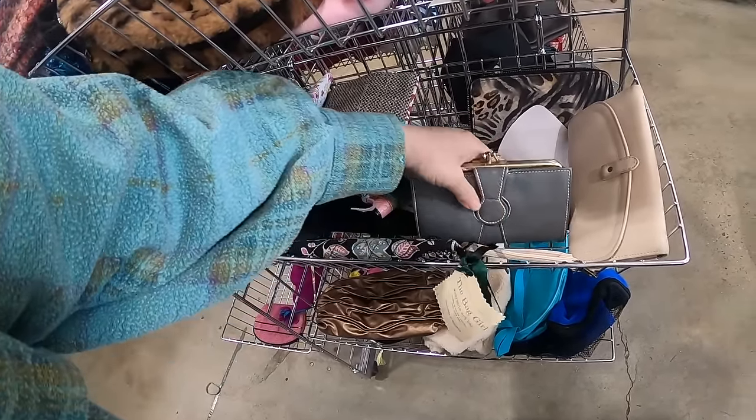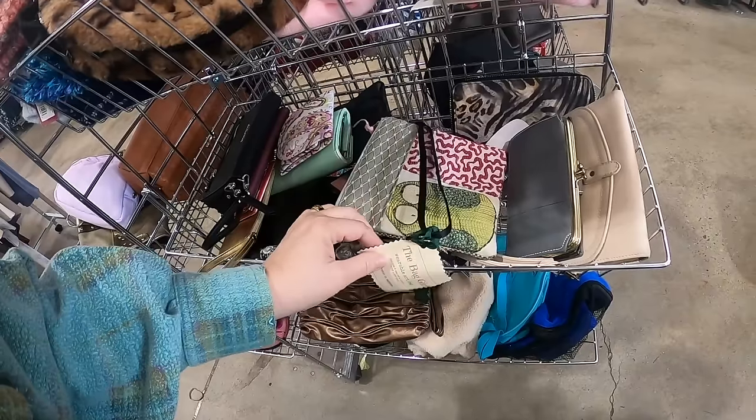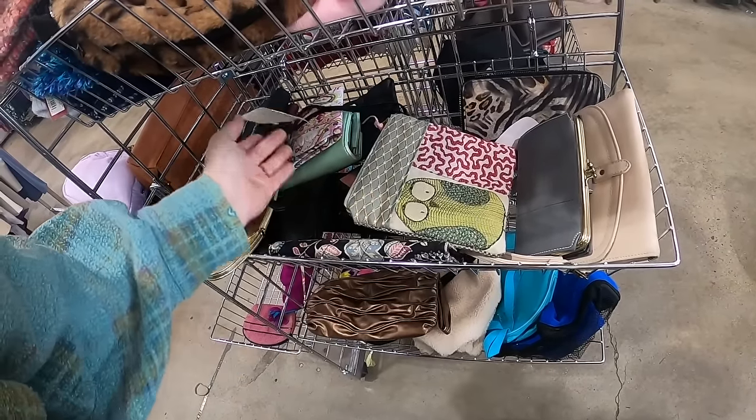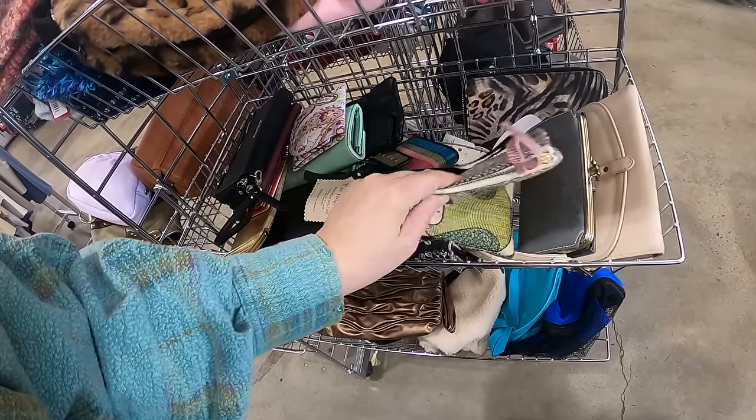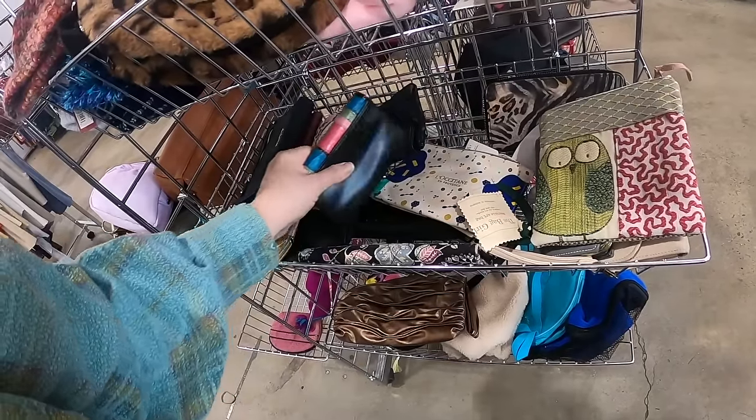Okay, so that one is probably not something I think I need. The Bag Girl, wearable bag art. It's cute, but nah, not my favorite.